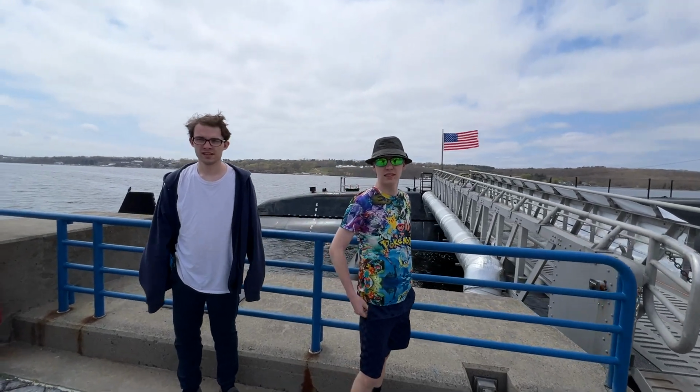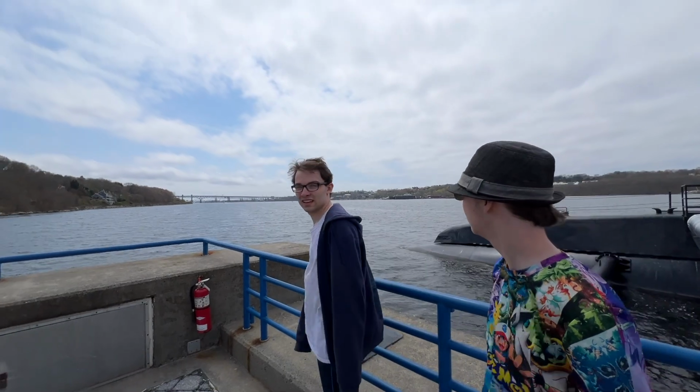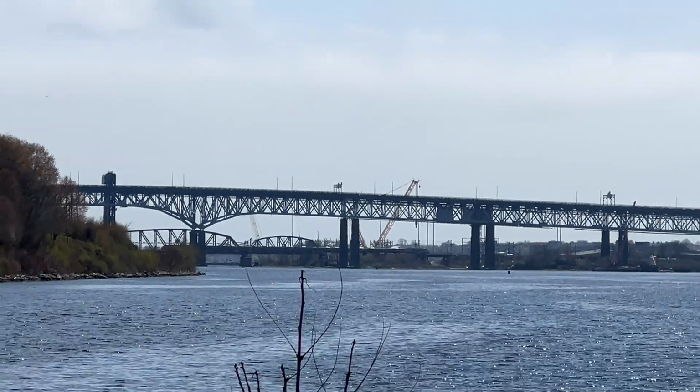Okay, so it's really windy. I don't know if this is going to work, but do you see these bridges over here? Yes. Those are the bridges that are in the opening scene of Down Periscope.